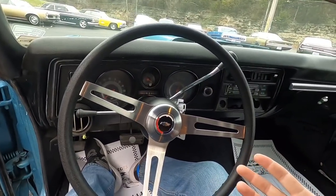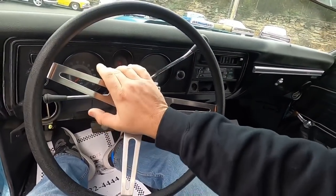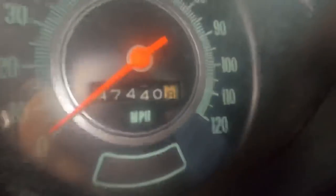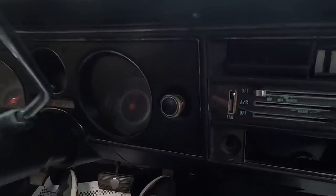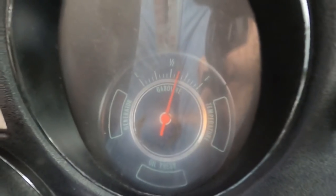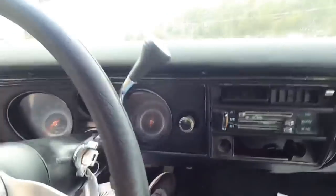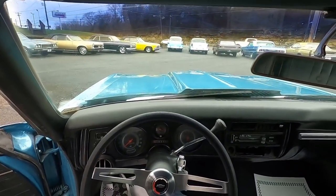Now let's try the horn. Do you think the horn works? It does not. No honk on this one. Showing 47,000 miles. Hard to stand behind that for a 1969 model. And the gas gauge looks like it's working. If it's floating around while I'm driving, odds are it is working. For now, let's hit the road and see how she runs and drives.